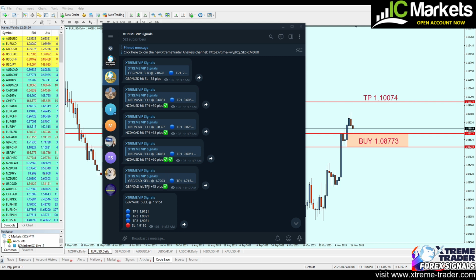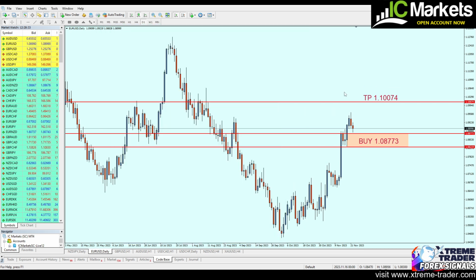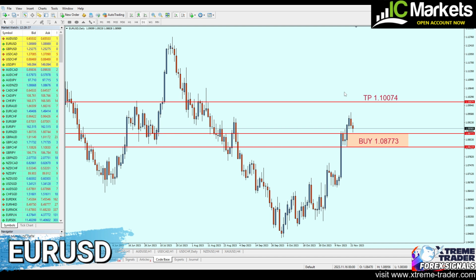Pound CAD alone has made 45 pips of profit. So everything seems to be running well so far. Of course, we are having some other signals that are running currently for today, Wednesday. Anyway, let's now begin with the Euro USD.